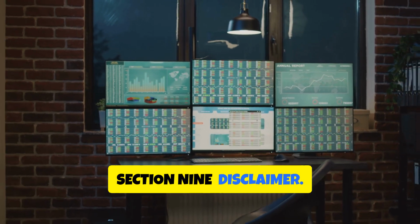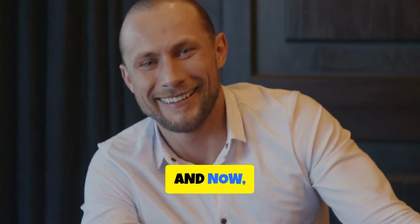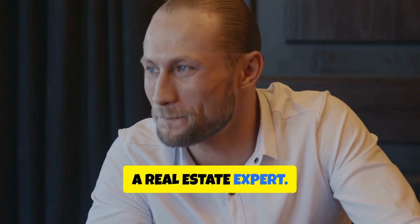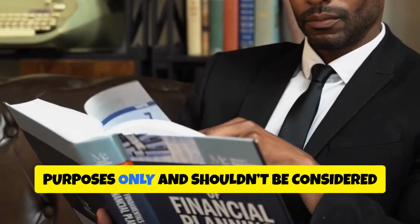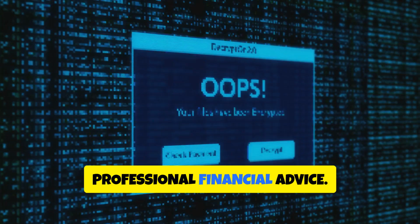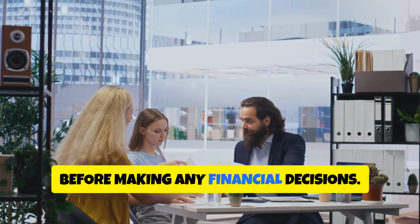Section 9. Disclaimer. I'm Dave Ramsey, personal money management professional, and now, apparently, a real estate expert. Just kidding. This information is for educational purposes only and shouldn't be considered professional financial advice. Consult with a qualified professional before making any financial decisions.